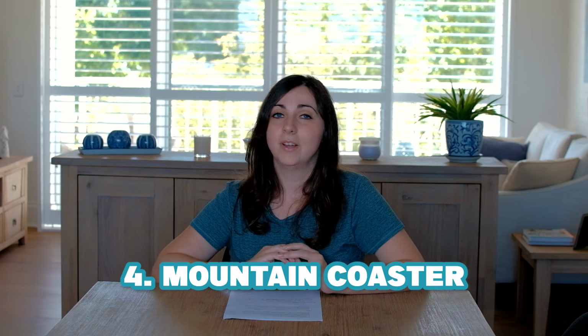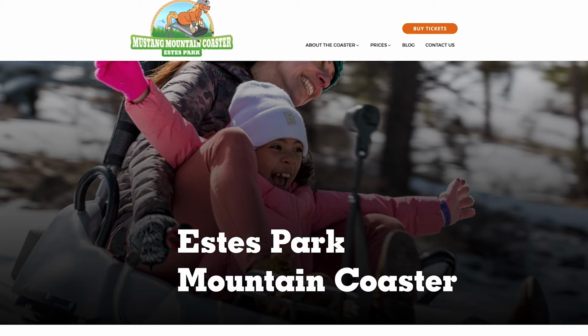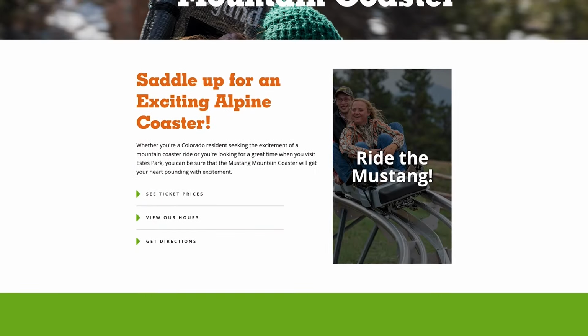Number four is a fun thing to do, especially if you have kids, and it's called the Mustang Mountain roller coaster. Basically, it's like an alpine roller coaster. It costs $20 for one ride or $25 for 3 rides. This one, it's not far for driving. I think it was only a 5-minute drive from the center of town.